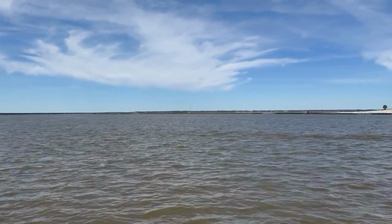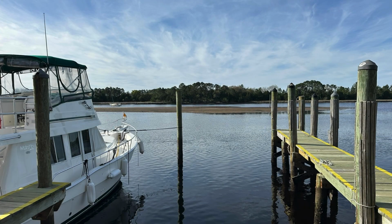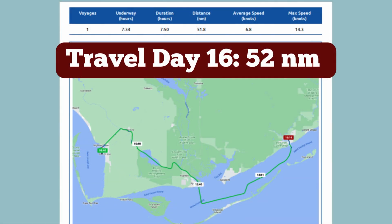We finally arrived in Carrabelle and settled into our slip at the marina. You can see a sandbar right out from where we're tied up. The tides are around 2 feet, so you have to really pay attention to the day beacons or you will be in trouble. Travel day 16, we went 52 nautical miles from Port St. Joe, Florida to Carrabelle, Florida.